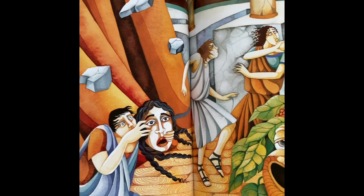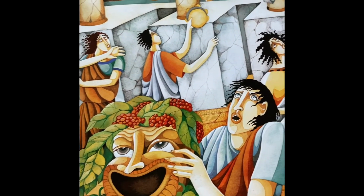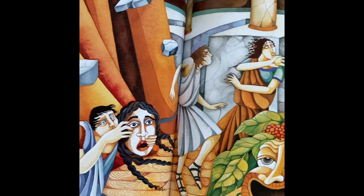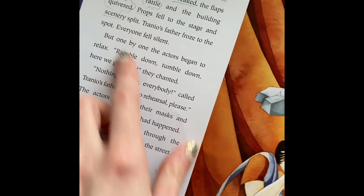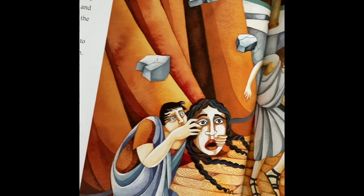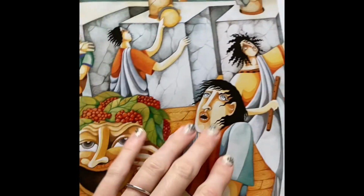So on Friday, the last thing we read was that the ground suddenly started shaking. Tranio, remember he's our little Roman boy, was at the theatre and everything started creaking, rattling, quivering. And then they sang that song again, rumble down, tumble down, here we go again. And the last thing we read was that Tranio ran off down the street. So let's see what happens next.